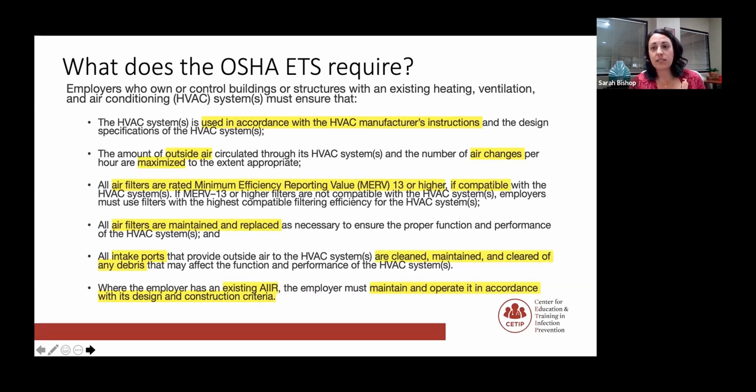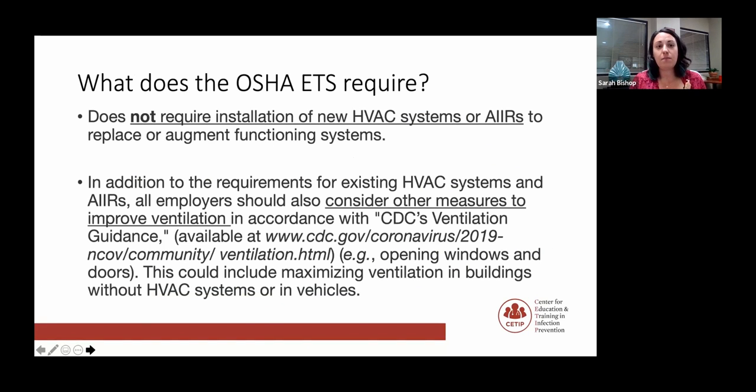So really the key components here are making sure that your HVAC system is working as it's intended. The ETS does specifically say that you are not required to install any new HVAC systems or airborne isolation rooms, assuming that those systems are functioning already. And then it does go on to state that in addition to those requirements, they do encourage you to consider other measures based on CDC ventilation guidance to help optimize your ventilation systems. And so there's a list of those things there, and we'll go through some different elements.